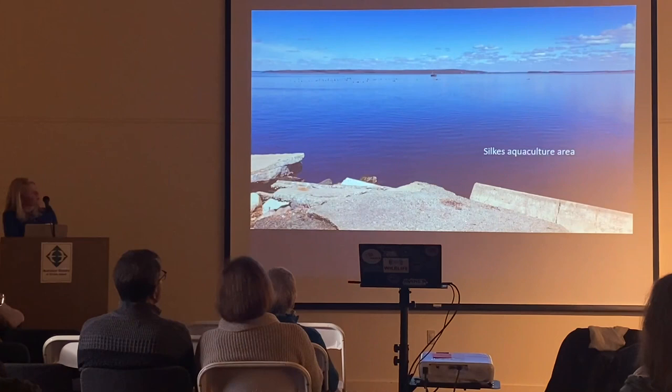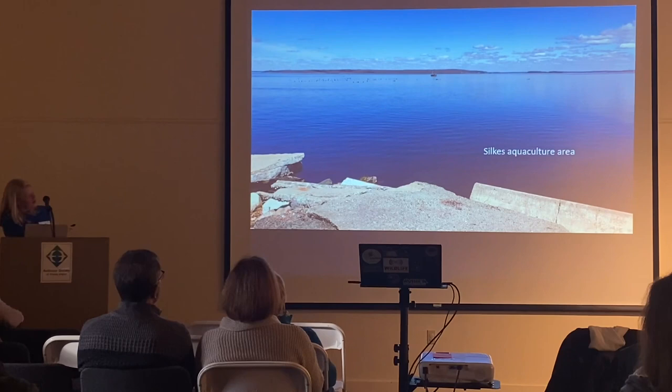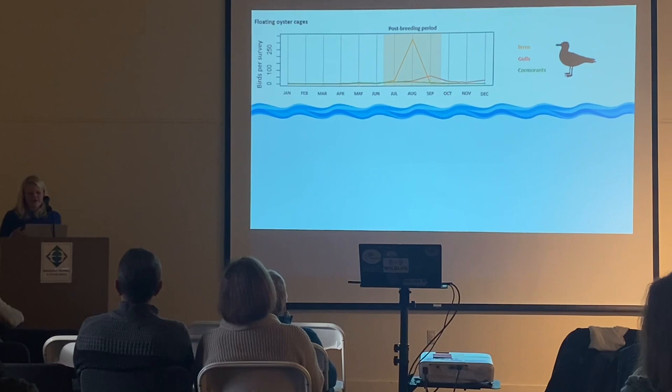There isn't really too much to look at. There's a lot of buoys, occasionally a boat working, and that's Prudence Island out in the distance. On the surface, the farm actually has a bunch of floating oyster cages. So we see the expected pattern with gulls and terns roosting on the gear in the post-breeding period.